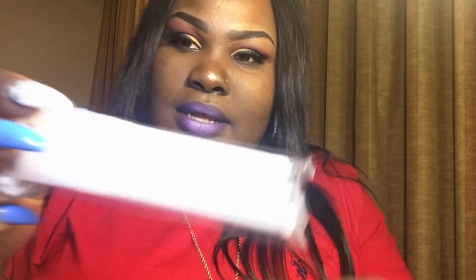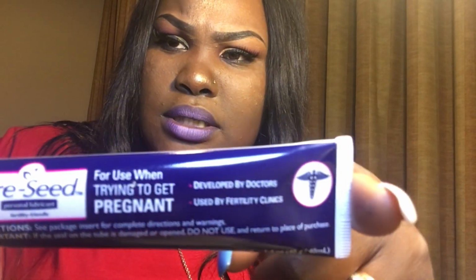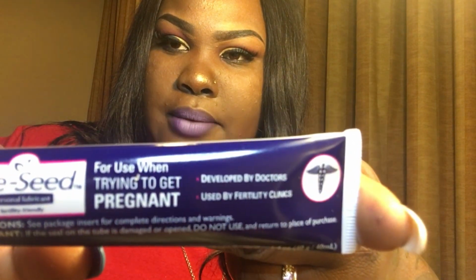But I'm gonna be aroused. So these are the applicators that come in there. I'm not taking anything out because I have not washed and sanitized my hands, so I don't want to touch anything and get it all nasty before everything goes up in there. And this is what the pre-seed looks like. The tube. You see that? Yeah, and that's everything you need.